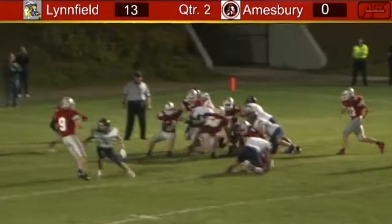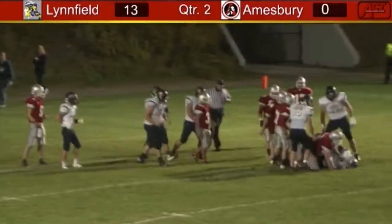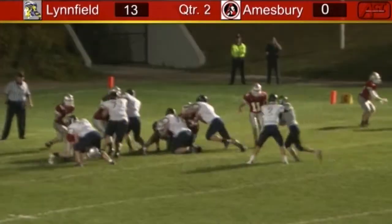Sullivan inside handoff this time. A good hit at the line of scrimmage. And that time, the Indians. Kevin Lee stacked up. En masse, as they would say. Number 42.